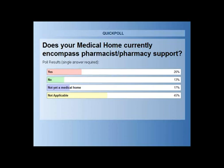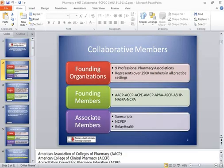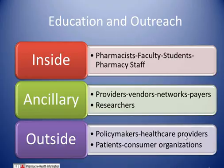Excellent results. Looks like we have 26% that say yes, 13% say no, 17% not yet in the medical home, and 45% is non-applicable. We thank you for that, and I think we have another polling question. I don't believe that we do at this point. Okay. That's the one. And we will go back to our slides.